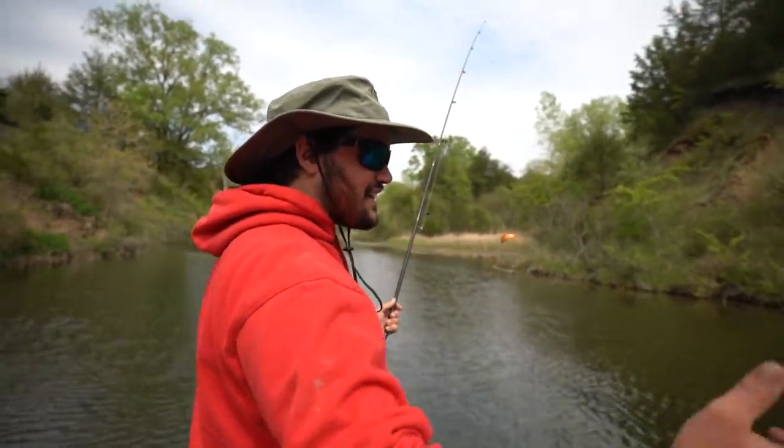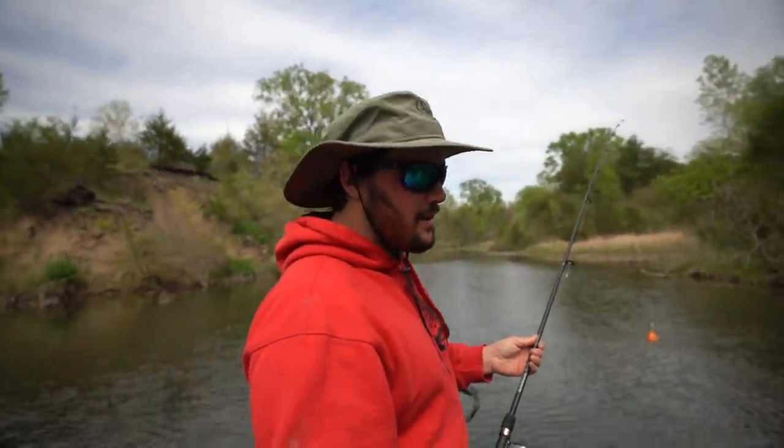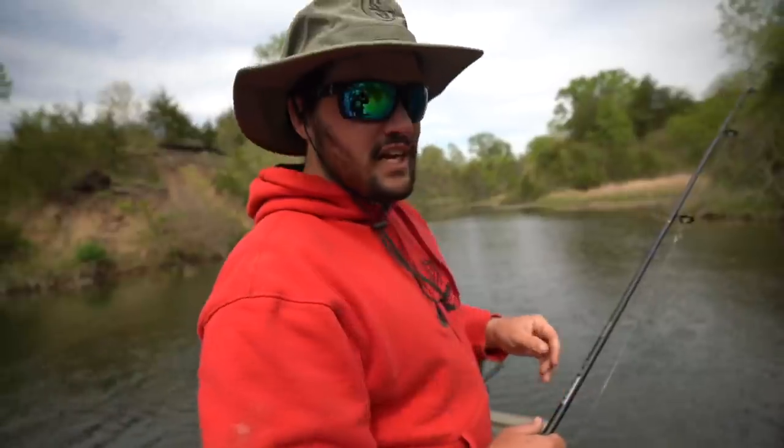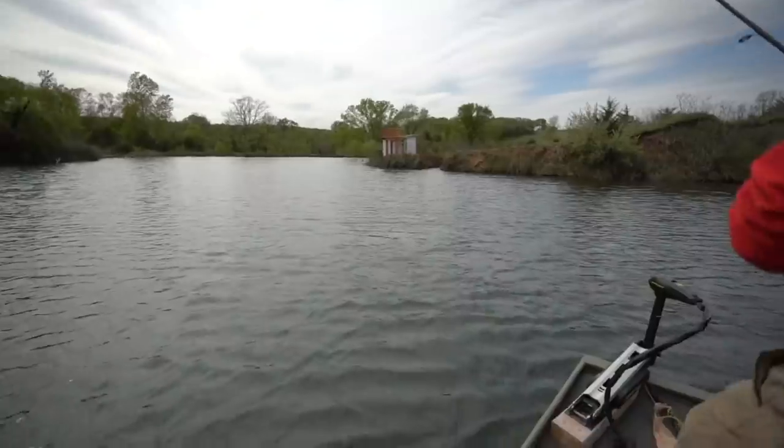You can literally throw it out there and you just see fish come up to it. Fish literally just come up to check it out because it's bright and orange. And then once they realize, oh, that's a fish, then they eat it. This is nuts. I got hit. You got hit? Yeah, really.